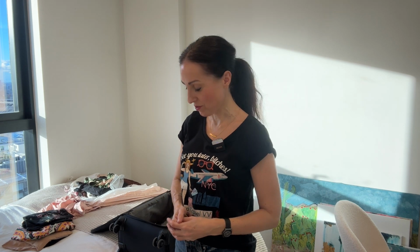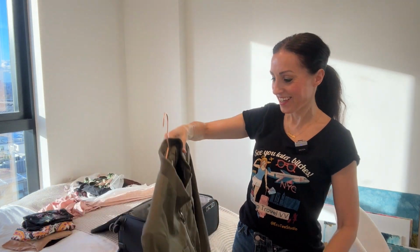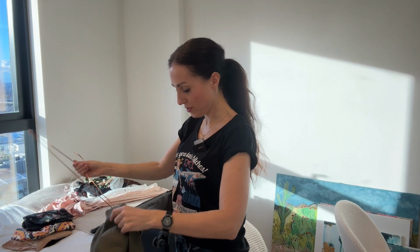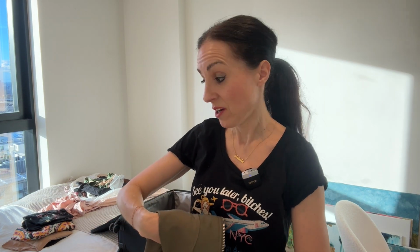It's gonna be like 27, 28 degrees, so I actually don't really need to bring a jacket, even though I bought one. Let me show you guys. I bought this bad boy. I love it. It's from H&M, $50. It would go with this. I do like it, so maybe instead of the hoodie, I just wear this on the plane. It's a nice jacket.